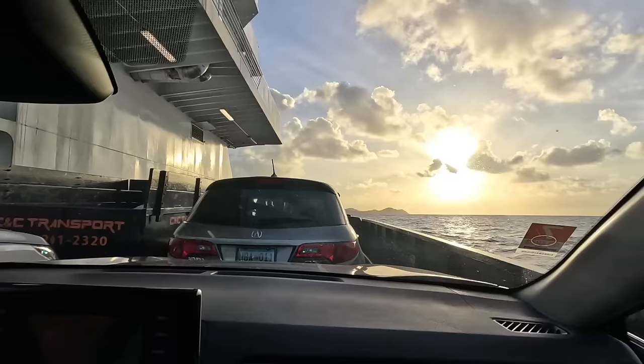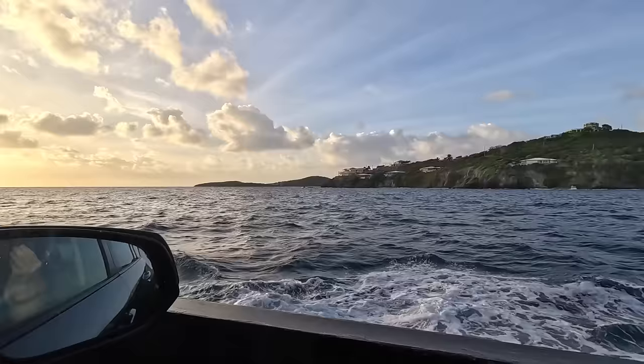And we got on the early ferry, it was like 7 a.m. and we're only going back on the 6 p.m. ferry. So we basically got the entire day here. So we're planning on doing a lot of things.